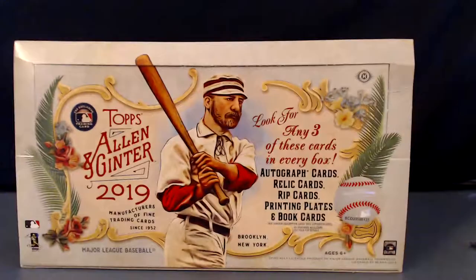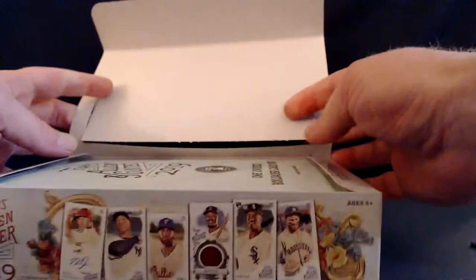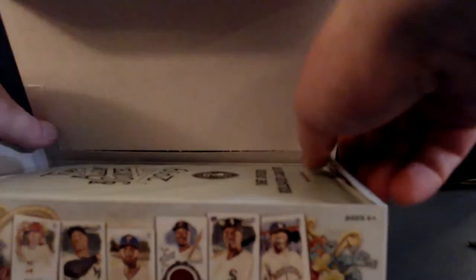What are we looking for, Luke? I'm looking for all kinds of stuff. Rodney Mullins autograph, Harrison Ford. Then you got your usual suspects like Mike Trout. A lot of rip cards. Box topper rip cards look pretty cool. Yeah, I would really like to get a rip card. That would be awesome.